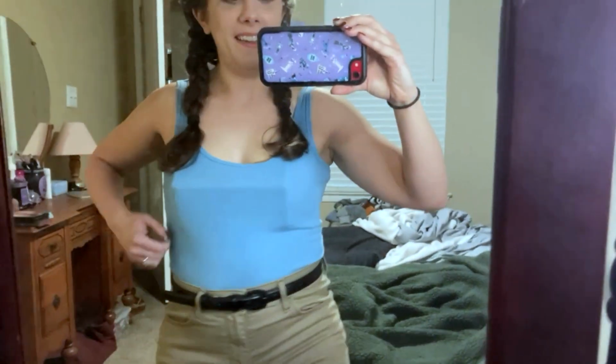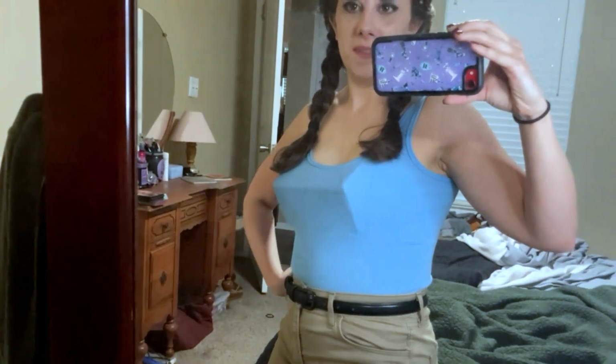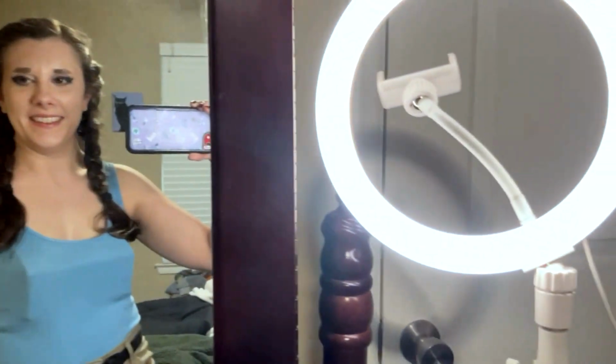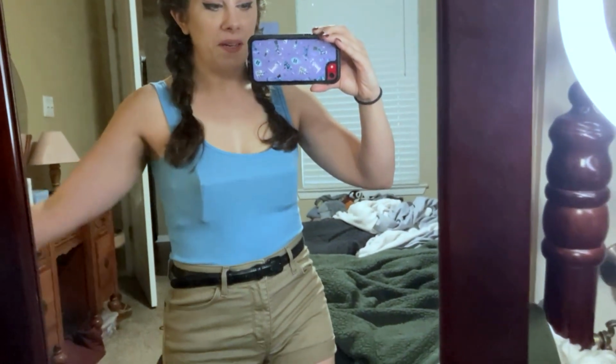It looks really funny. It definitely looks like I've got pixelated boobs. Every time I look in the camera, or look in the mirror, I'm just cracking up. I think once it's all together, it's just gonna be hilarious. But yeah, that's pretty much it.